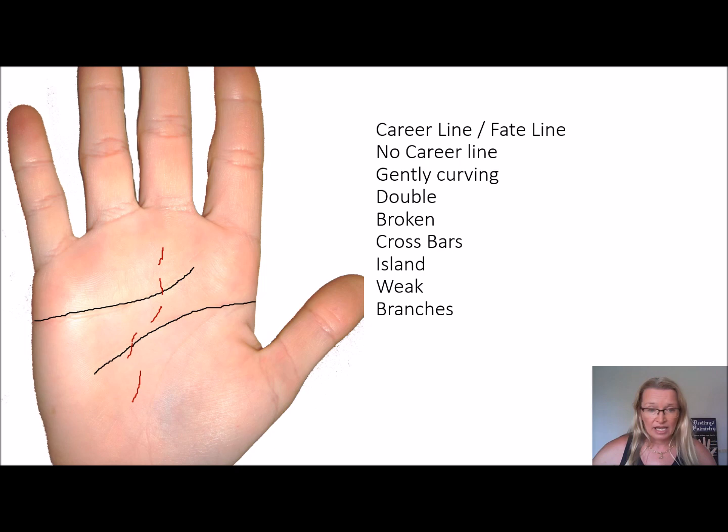So if it is new lines growing, what will happen is they will slowly get deeper, and they might even join up, because if a person decides on a specific path, then those little links will link up and it'll form a line. So many times faded and weak lines are, in fact, new lines that are forming.